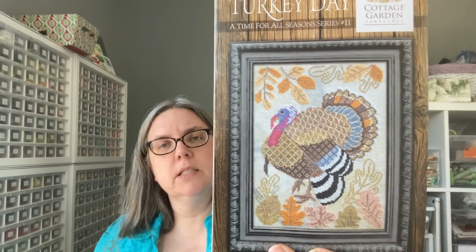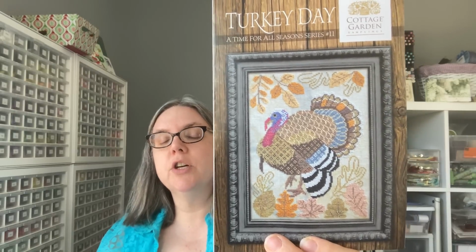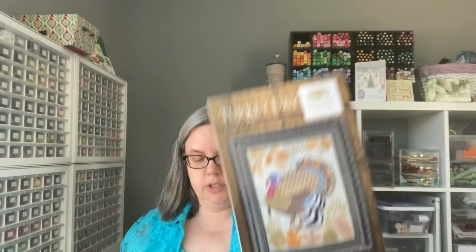Then in November, I couldn't help myself. I had to start Turkey Day from Cottage Garden Samplings. This was part of the series in, was it a 2021 series? Yeah, it was. I have a good number of these. I don't think I have all 12, but I have a good number. I don't know which ones I do and don't have.